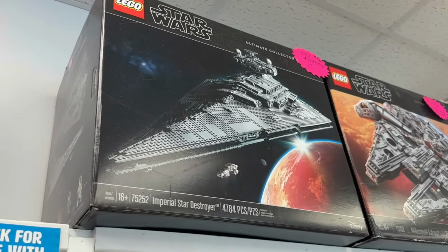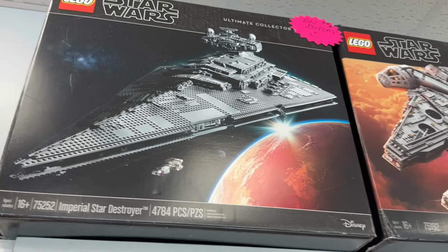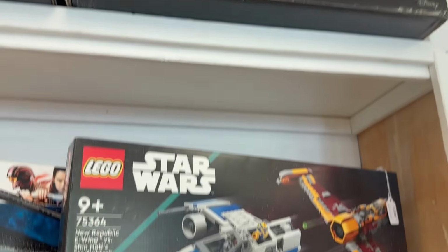Right here we have the UCS Imperial Star Destroyer, and this one is actually on display, so we will get to see this one up close and in person in just a few minutes. And then we have the UCS Millennium Falcon, another gorgeous one that I can't wait to build.